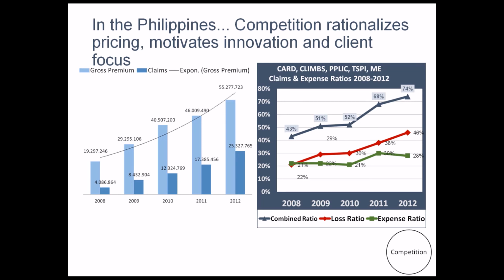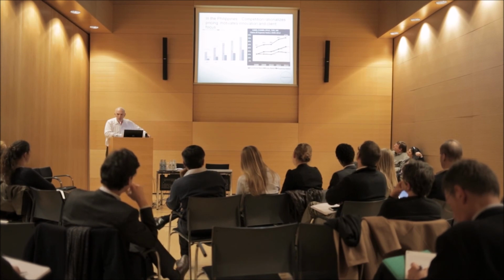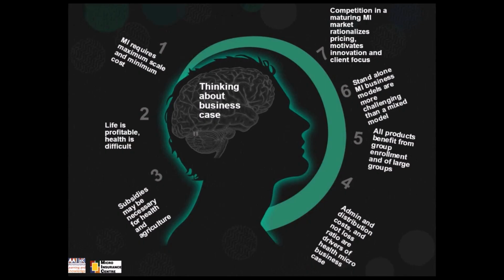Well, the effect of that competition is right here, because everybody had to raise the benefits they were offering. This is the direct result of competition, and some might argue an improvement in what the members were getting. But it was a win-win, because at the same time they still had a healthy profit margin, and they got this beautiful growth curve. So one of our 7 conclusions here is that competition in maturing microinsurance markets is a good thing, and it rationalizes pricing. So with that, I'll conclude. Thanks.